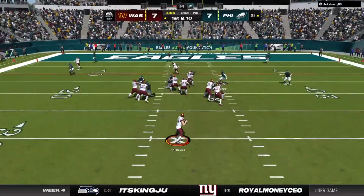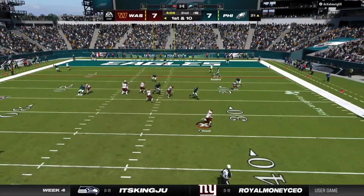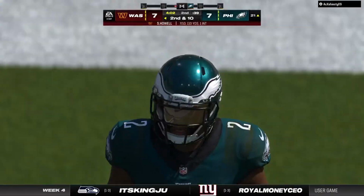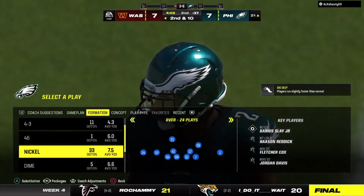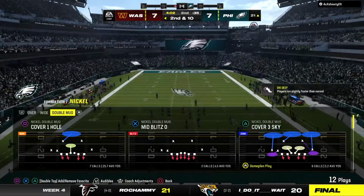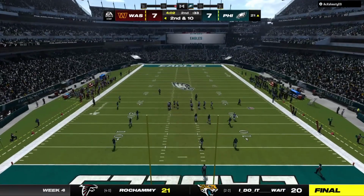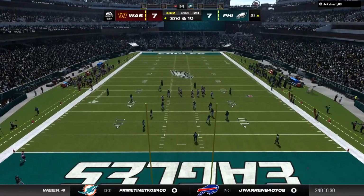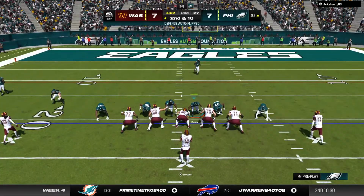They go play action with Howell. Sliding out of the pocket. And he'll just get rid of it. So it looks like they stopped some fighting them on this series because it seemed like things were headed for the red zone. But this defense gets 2 more stops. They can keep them out of that area. Now a 2nd and 10.